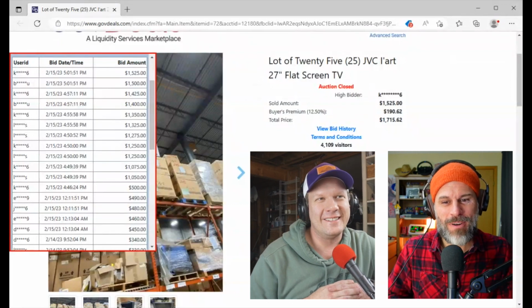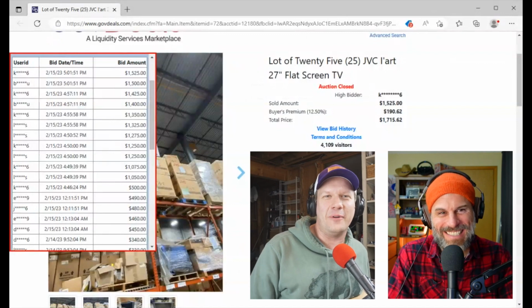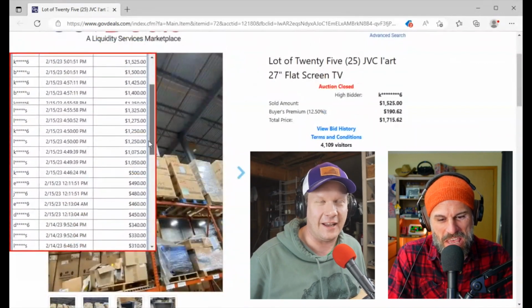This is some spy stuff, bro. Look at the Soviet Union files here. I mean, if we were like dark web masters, I'm sure we could just hack this site and get all this.